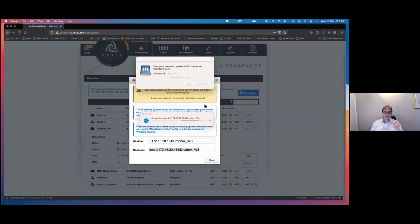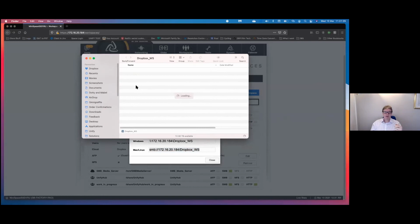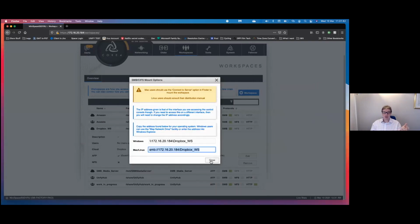Connecting as guest. I'm working from home. And I will then see, as it refreshes, the contents of my Dropbox directory. So what we're actually sharing here is the entire contents of the Dropbox cloud out via SMB. Now, if you're on location, this would run, of course, at local speed.